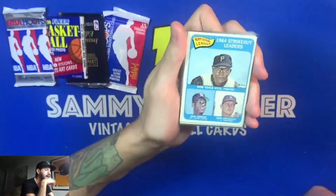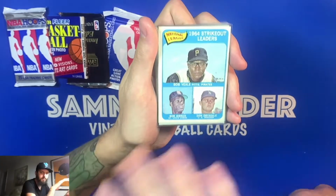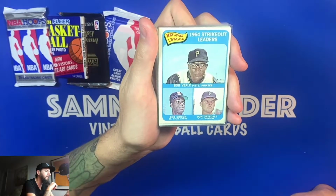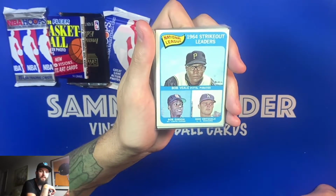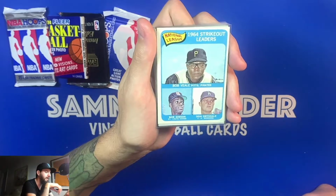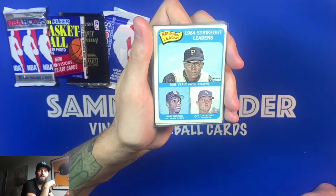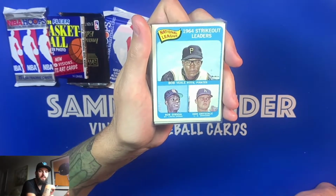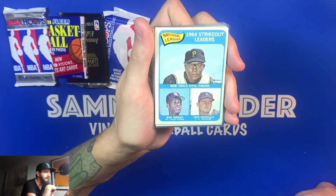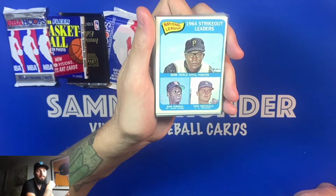But here we have the 1965, or I guess 1964, but it was made in the 65. Strikeout leaders, and we have Bob Veale, Pittsburgh Pirates, as the highlight pitcher in this case. And you have the 2 Hall of Famers here, Bob Gibson and Don Drysdale. I've been pretty big on collecting some Gibsons lately. It goes without saying, he was one of the greatest pitchers, in my opinion.